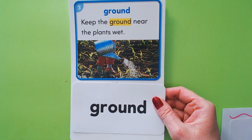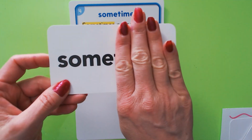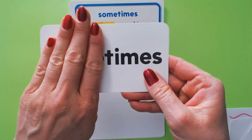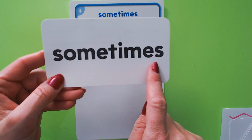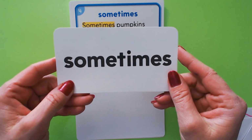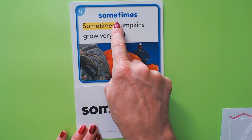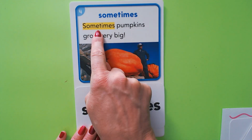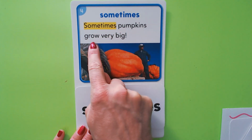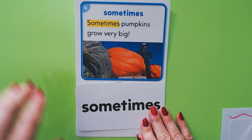What's our next word? Sometimes. Oh, that's 2 words. When it's 2 words like that, it's called a compound word because you squish the 2 words together. Sometimes. So what does this say? Sometimes pumpkins grow very big. My goodness. And sometimes they do.